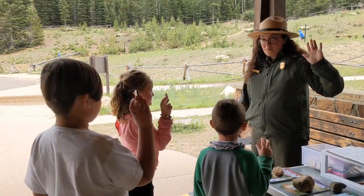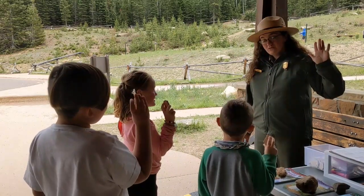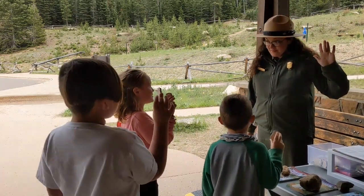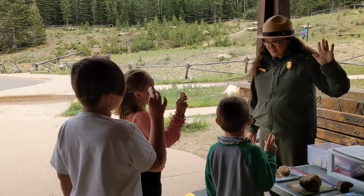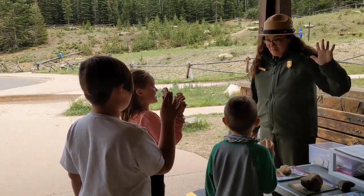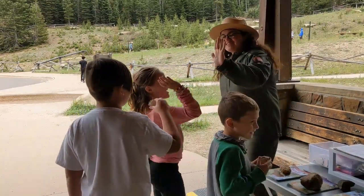Okay, here's the next part. I'll protect the animals. And not feed or pet them. Even if they are cute. And beg. I'll protect the flowers. And leave them for others to enjoy. I'll clean up my trash. Explore safely. And be an awesome example for others. Woohoo! Yay! Mitchell Junior Rangers! Nice!